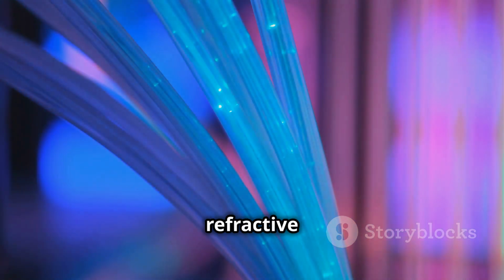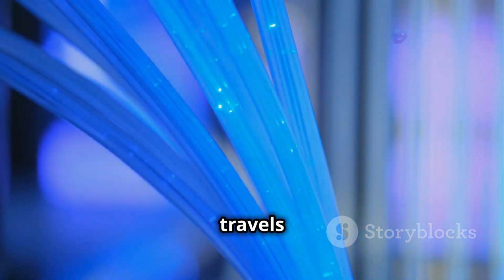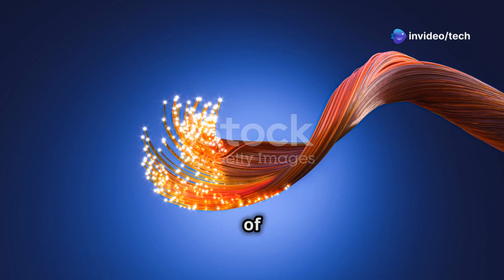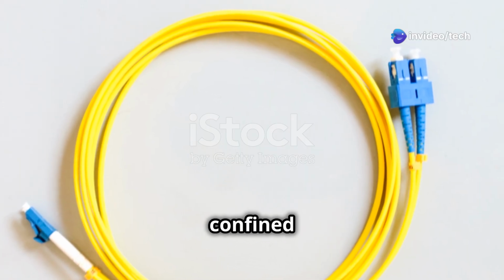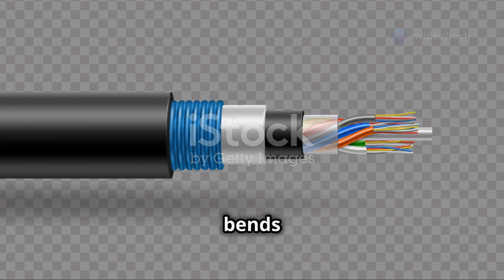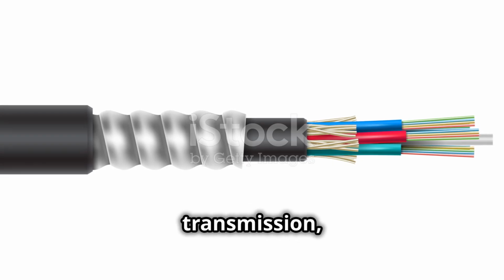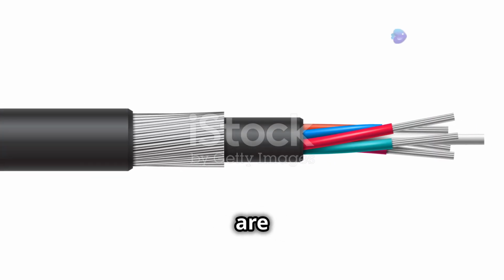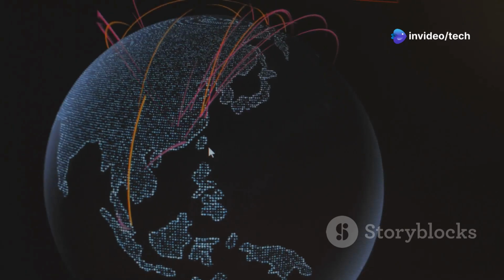This difference in refractive index causes the light to bounce back and forth within the core as it travels down the fiber. This phenomenon of total internal reflection ensures that the light signal remains confined within the fiber, even when it bends or curves. To further enhance the efficiency of light transmission, fiber optic cables are often coated with a protective jacket to prevent signal loss and damage.